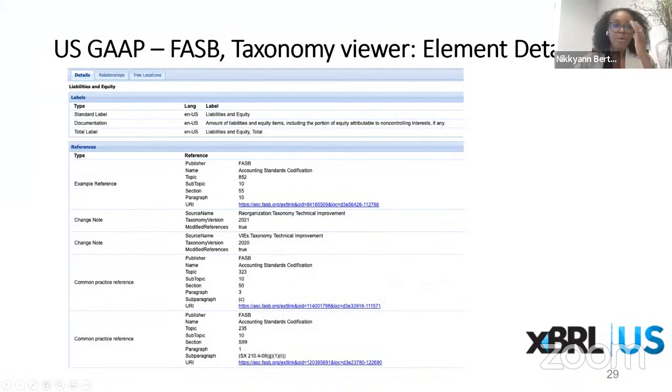Okay, so now, as I mentioned, BDCs will have an extensive additional component to consider in their tagging. First, with BDCs, you must become familiar with the taxonomy. So this is a screenshot of the Taxonomy Viewer. Essentially, this is your library of elements that you will use to map and tag your disclosures. This is an example of the details that are applicable to this element, liabilities and equity.